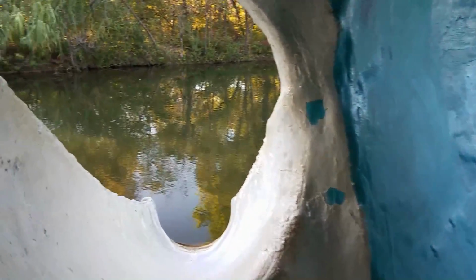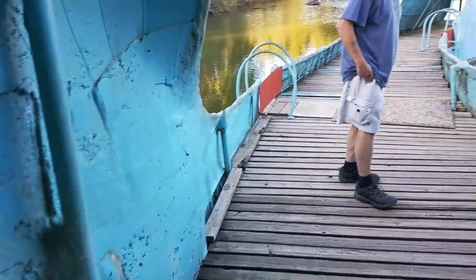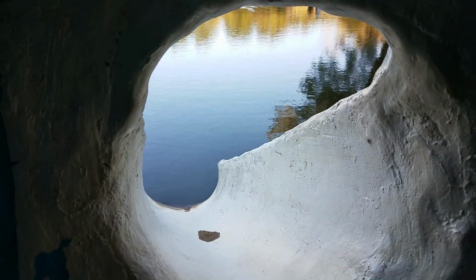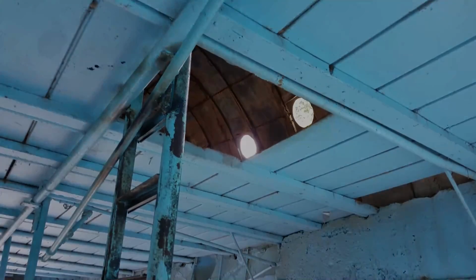Can you hold me the thing? That's a water slide. There's his tail. He can get up there. There's another water slide. And there's a ladder right here. You can go up on the top.